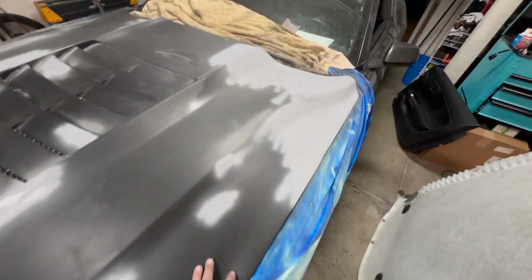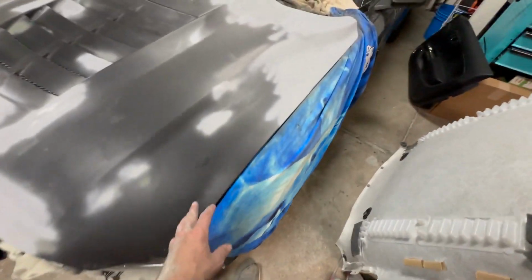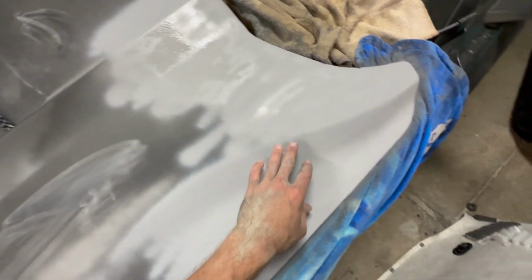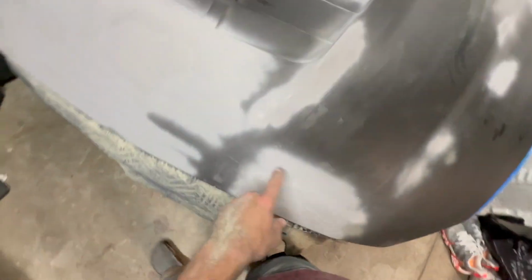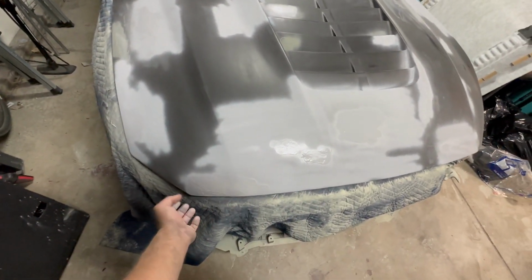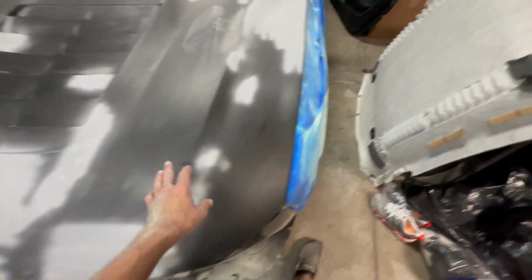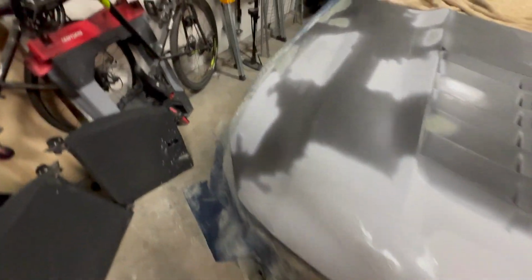So all the primered spots are spots that I bondoed tonight. This hood was a mess when it came in, and so it took a lot of work. It's already a little bit primered, but primer was screwing up heavy right there. But like here, this all got bondoed. This all got bondoed. I put a heavy coat of primer on these few areas just to leave me some room to sand it down right here as well. That way I can sand it down a little bit to get it exactly where I want it. So it is pretty much done except for a light coat of sanding probably tomorrow.